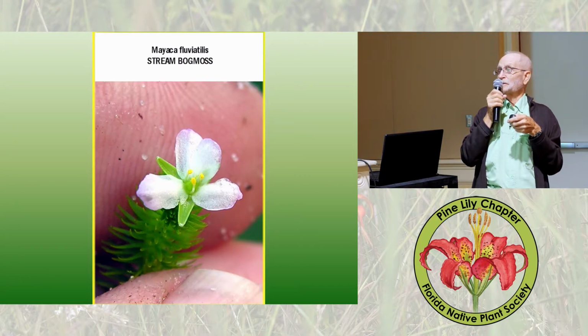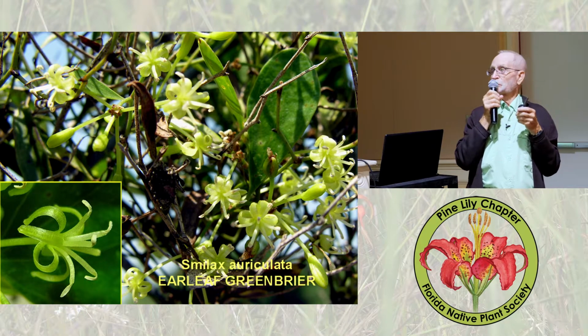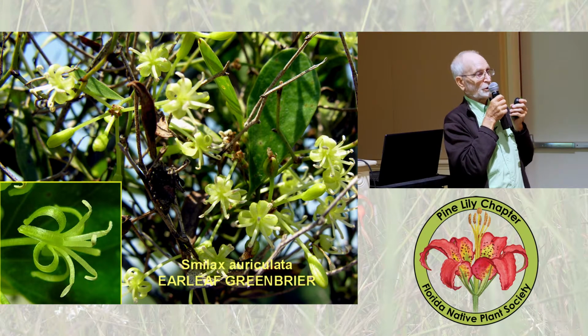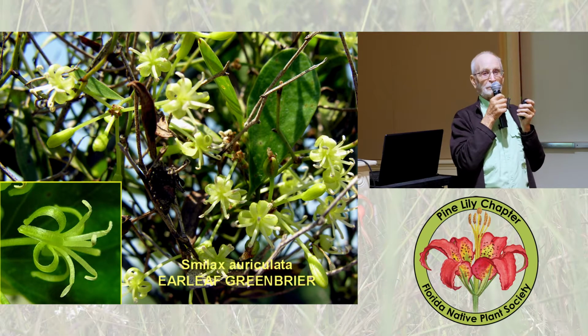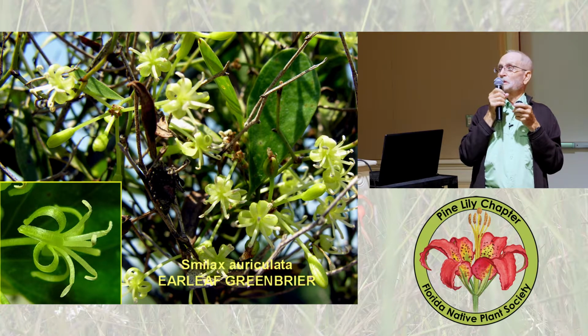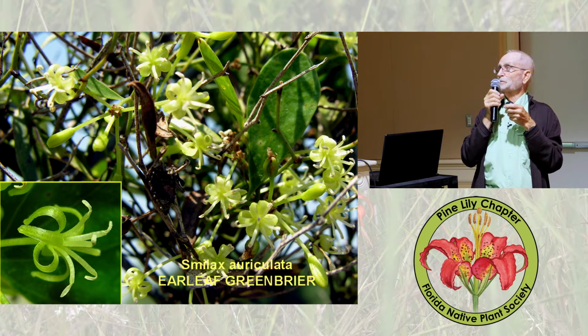And there is a close-up of it. Now here's another one which you'll find is called smilax or a greenbrier. The greenbriers you're familiar with, they're plants that many of them have very sharp thorns on them and a very tough stem. And if you try to tangle with them, you'll get the worst part of it. But this was the flower of the smilax. And this one is called the earleaf greenbrier.